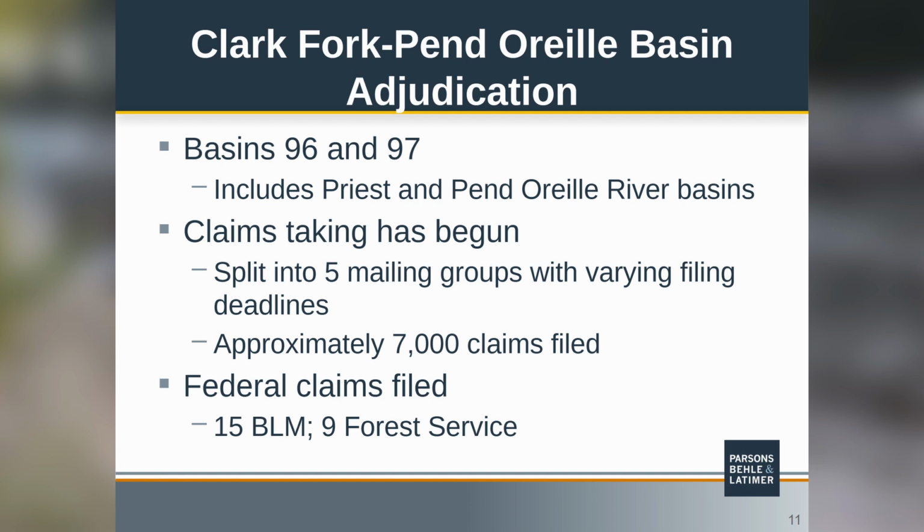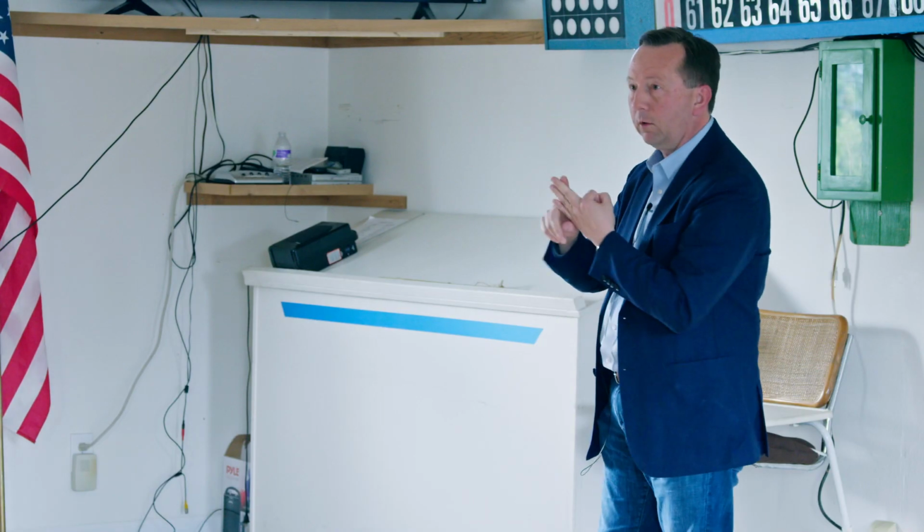Last I checked, there's 7,000-ish claims, might be a little bit more now. I think that was from May. And here's the other category. Talked about the lake, talked about the in-stream flow in the river. I want to talk about the federal claims.